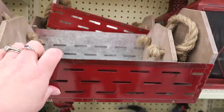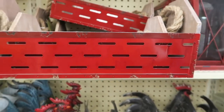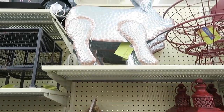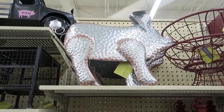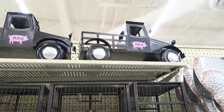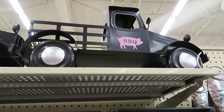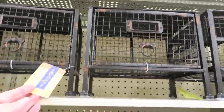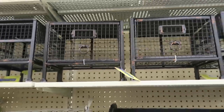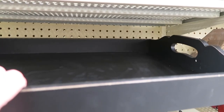Oh, these baskets are pretty. And they're metal too. Well, yeah, and the sides are wood. It's another little piggy, a metal piggy. Look for the animals. Oh, check out the little barbecue trucks. Oh, here are those little wire shelves. They're 25, and they also have them in black. They have them in black and red. It's a plain black tray.